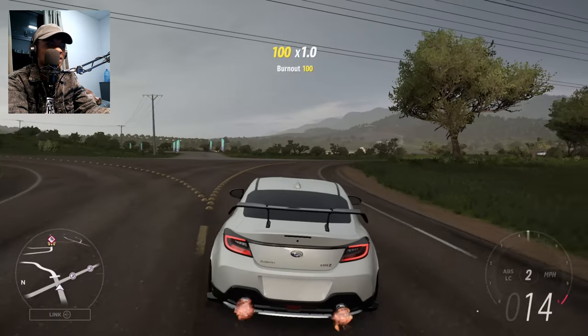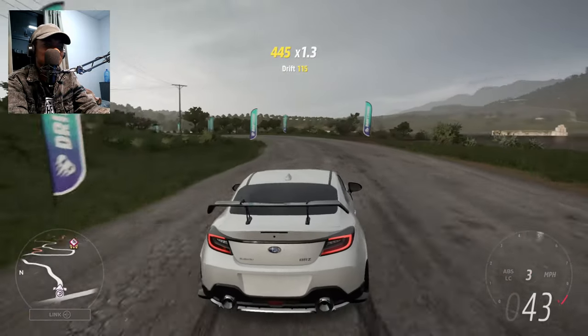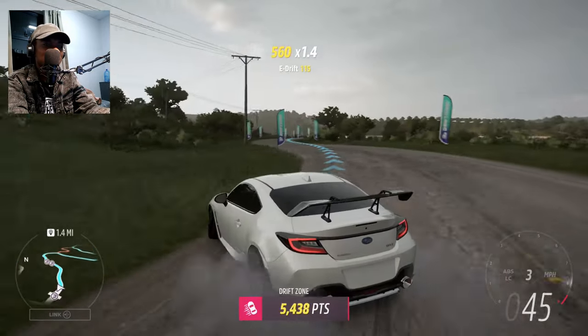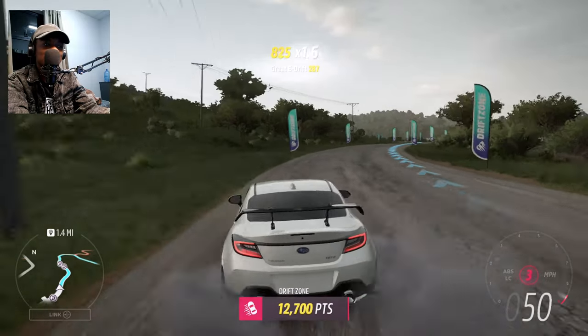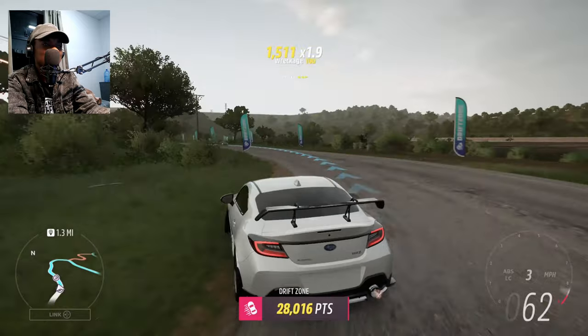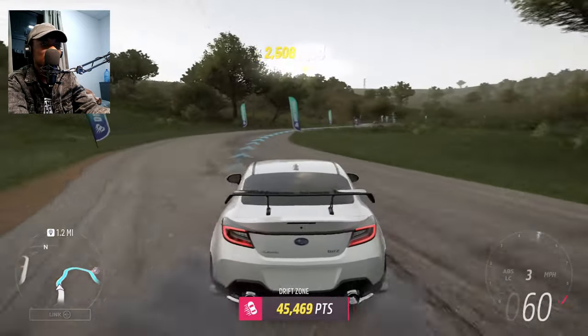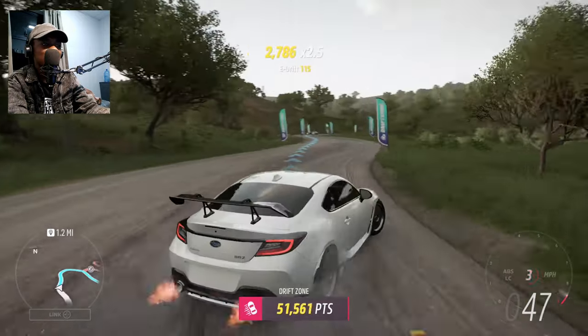Oh man, I included the anti-lag. How did I miss that one? Okay, let's see which one drifts best. I like the rear bumper on this car. It looks better than the Rocket Bunny. Oh man, it is. Why does it feel like it's faster than the GR86?